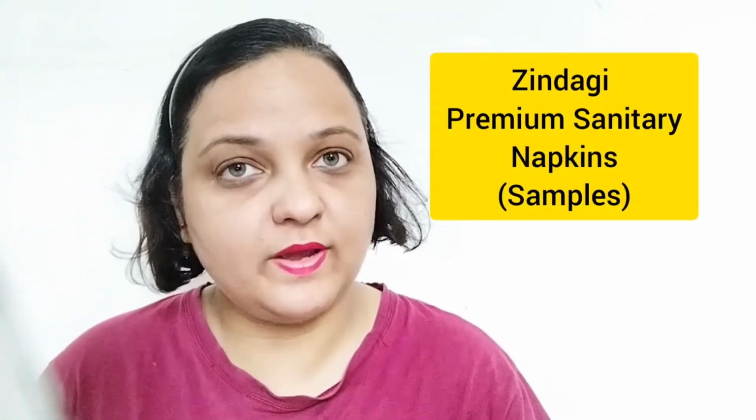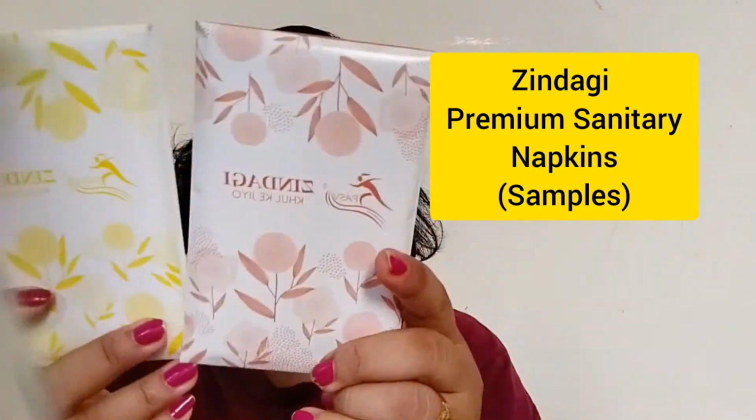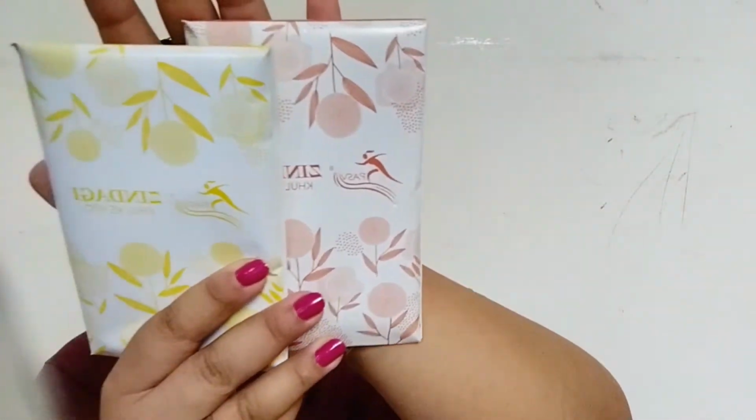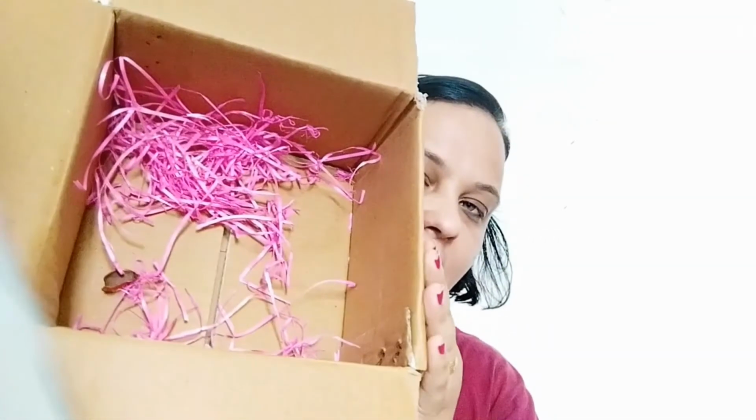The next item I can see over here is the thing which I was talking about. These are the Zindagi premium sanitary napkins. As I told you, this box always contains something related to female hygiene, and this is it. And the last cute things which I can see are these snacky eatables they have included. This is a Haldiram light mixture, and this is a soft sponge cake. Yeah, my Her Highness box is empty now.